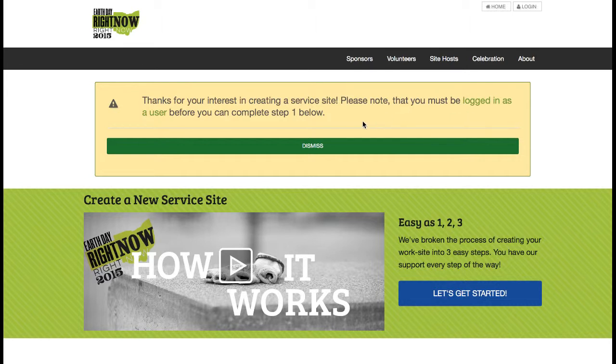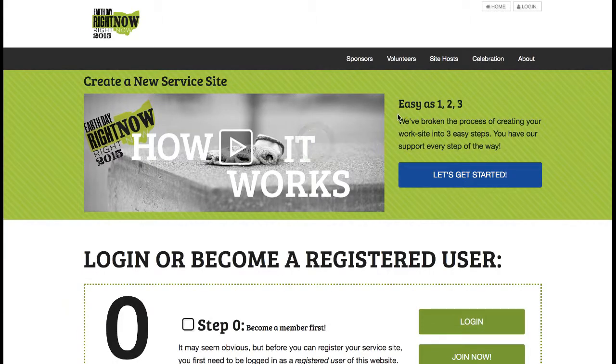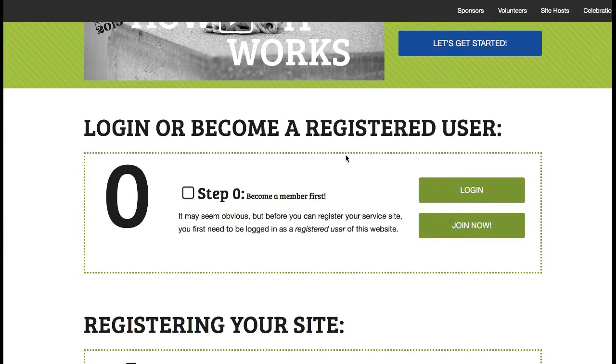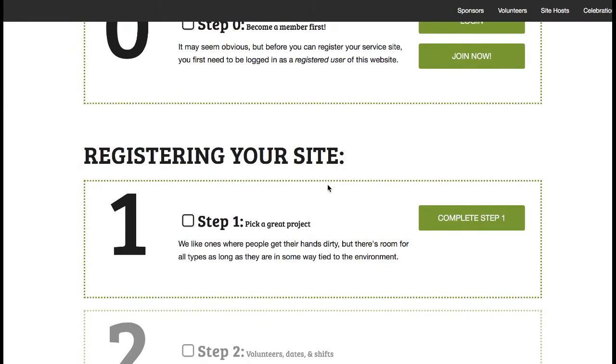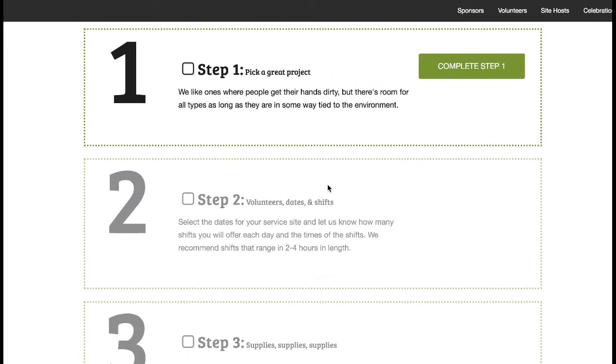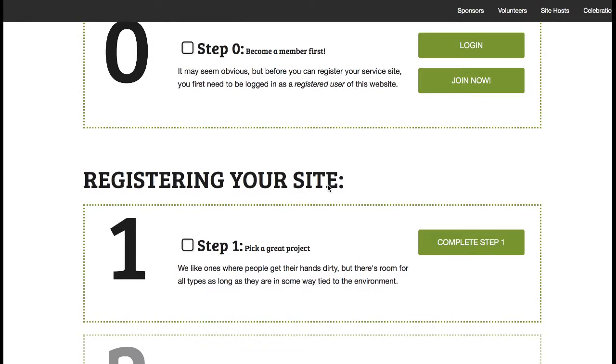So if you've landed on this page and you see this error, it's just asking you to log in or register on the website before you try to register your actual service site, which is our step 0 here. It's a good idea to go ahead and review all the steps here of what's going to be required of you before filling out the form, so it won't take you very much time at all.